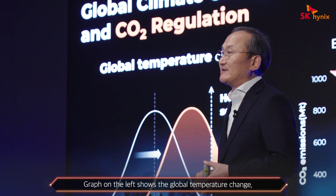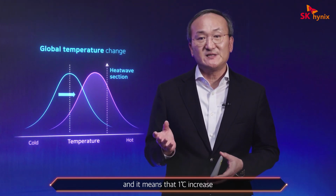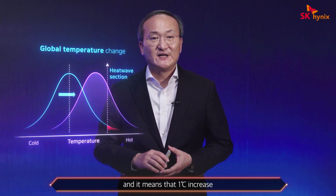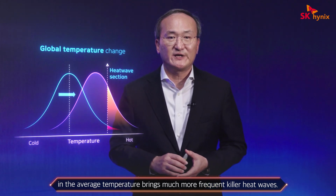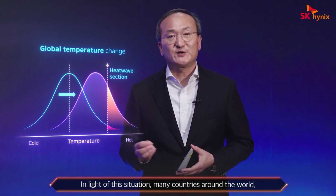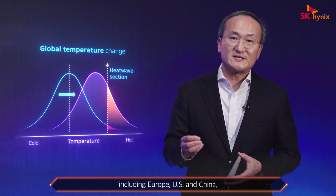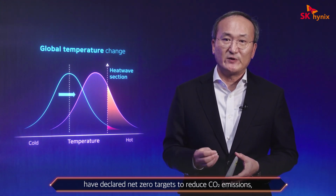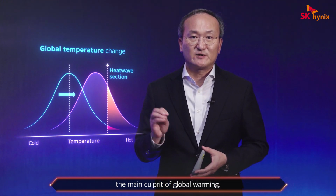The graph on the left shows the global temperature change, and it means that a 1 degree Celsius increase in the average temperature brings much more frequent killer heat waves. In light of this situation, many countries around the world, including Europe, US, China, have declared net zero targets to reduce CO2 emissions, the main culprit of global warming.